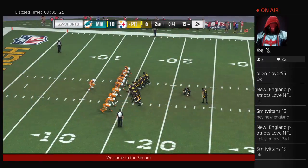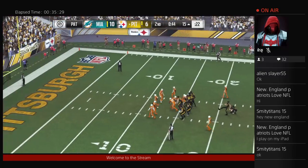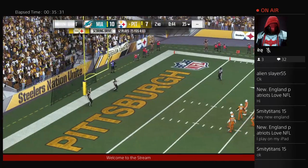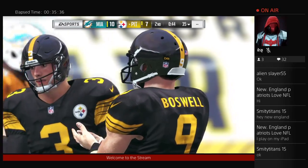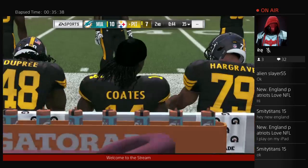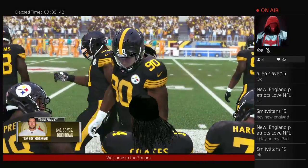Chris Boswell now for the extra point. And they're back within a field goal. It's 10-7 now. So that drive, 12 plays in length, and it ends with a Pittsburgh touchdown.